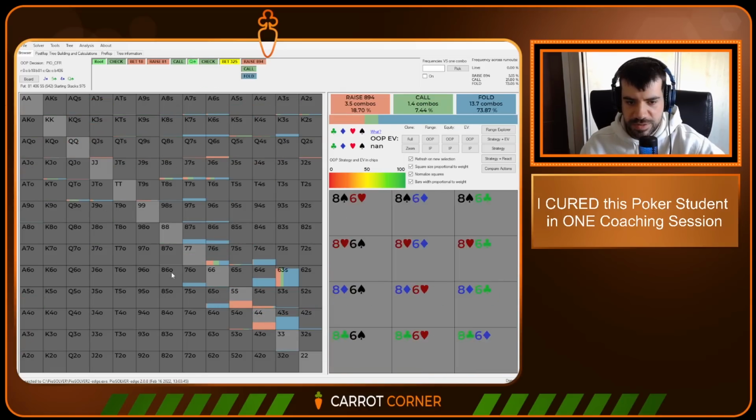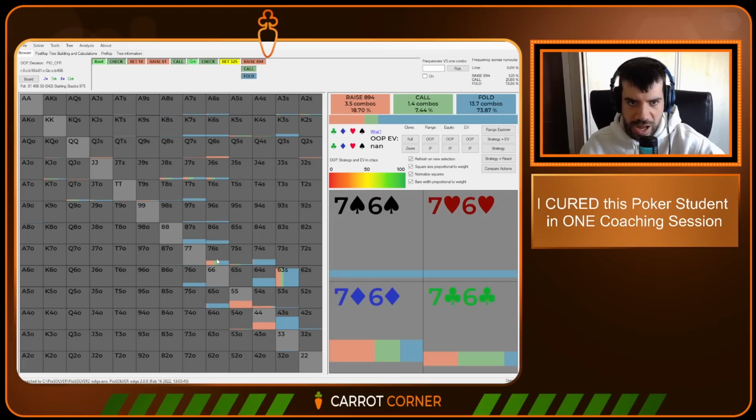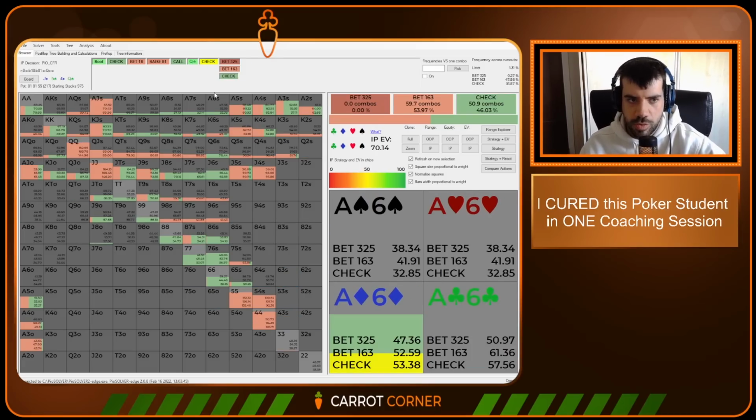If you do check and villain bets big, you know, you're just going to be in a terrible spot. You're going to have to fold. So that's not the end of the world. I mean, it sucks, but sometimes you have to take your medicine in spots like this where your range contains a lot of bluffs and villain's in position with a range advantage.